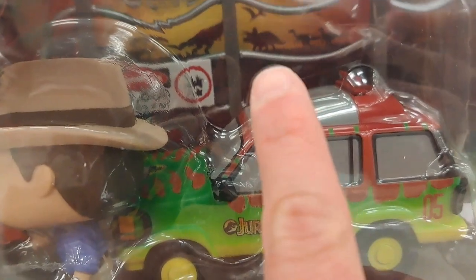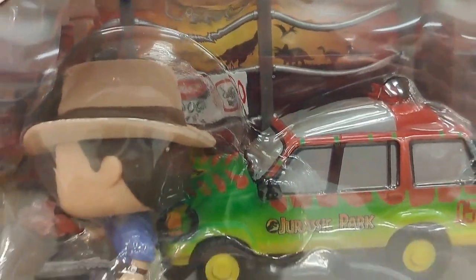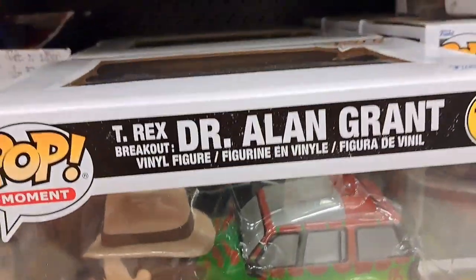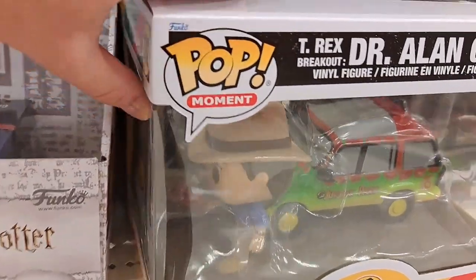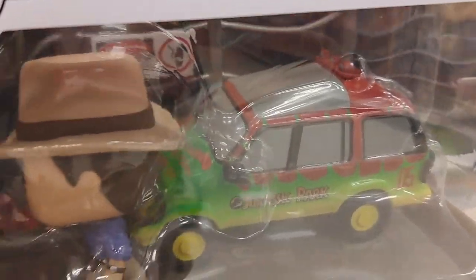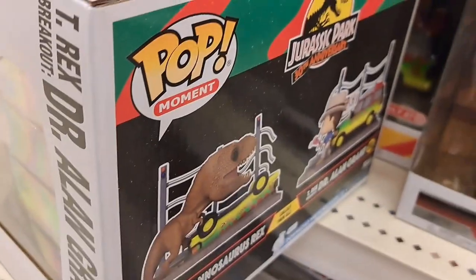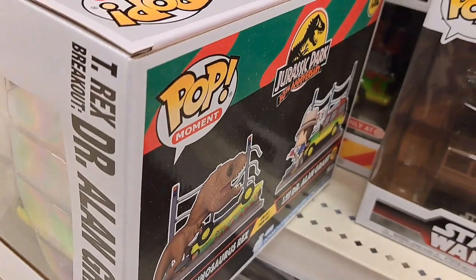Even just leaving it in here, it's cool. See, it's got the fence back there, and that's actual part of the pop. Pretty dang awesome. Definitely probably look better outside of the box, because these big pops have too much plastic in them. Only at Target. Pretty dang cool.